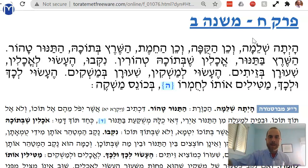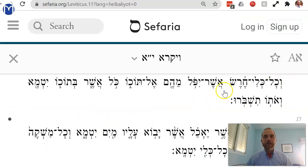Here, I'll put my food in the basket, and then my basket goes in my oven. Now, if there's a sheretz in my oven, then if the basket is not whole, then the basket couldn't protect it. But if it did, then it could protect it. Why? Because the pasuk says, "V'kol kli cheres asher yipol mehem el tocho." Any kli cheres that should fall el tocho, into the kli cheres, into the oven, into whatever. Kol asher b'tocho yitma, anything b'tocho yitma.